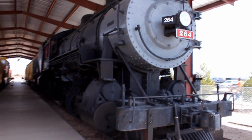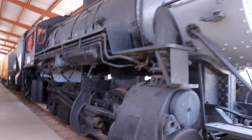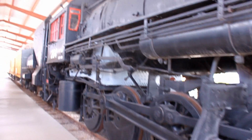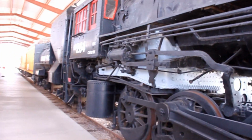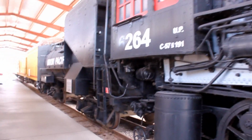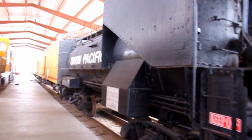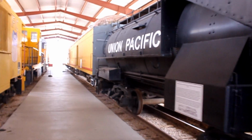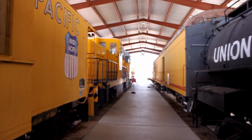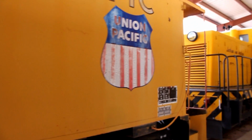We're inside the display pavilion, and what we're going to do is just walk down the aisle here and take a look at some of the railroad equipment that they have on display. As you can see, we got locomotives, we got passenger cars, we got mail cars, we've got some switchers. Now you can see the UP logo right there.